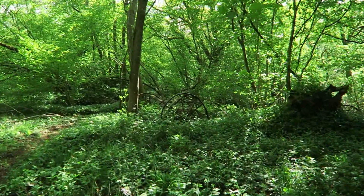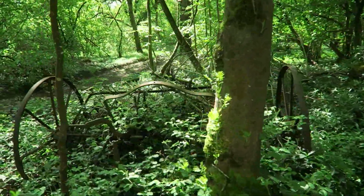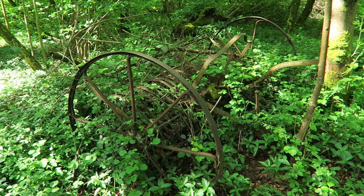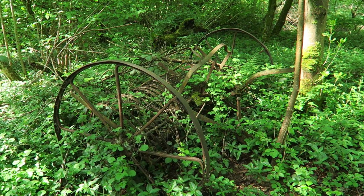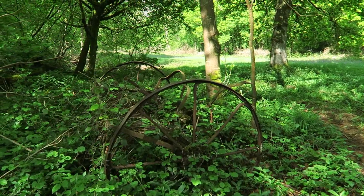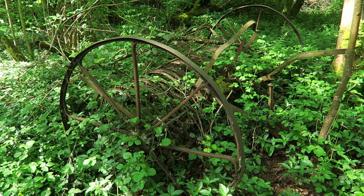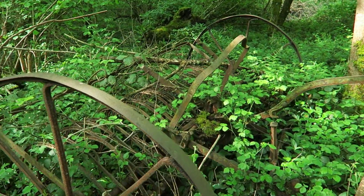And there it is. Isn't that incredible? If you see my sculptures in the woods video, you will see how much I love rusty metal in the woods. Rusty metal in the woods. I love the stump behind it too.